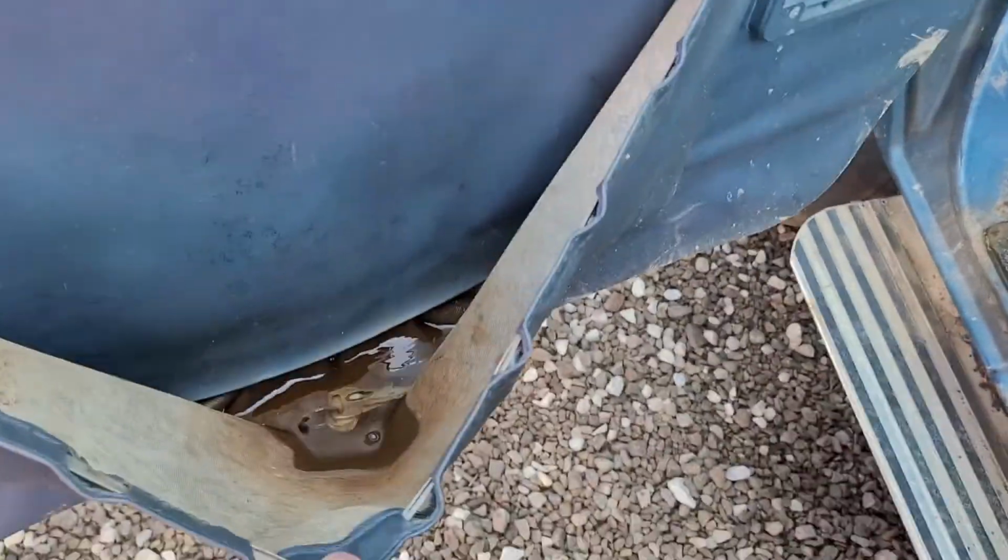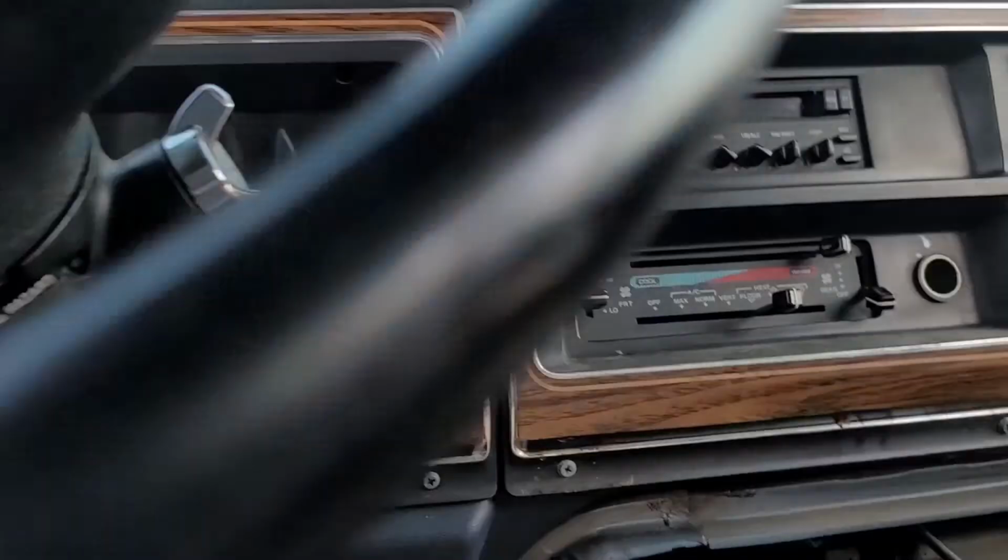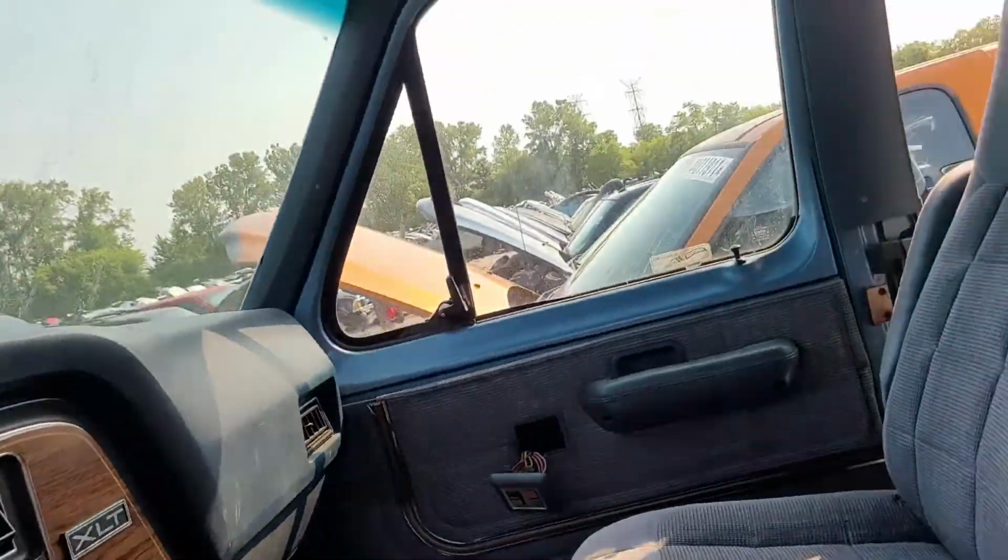It's got old loose pockets and it looks like old original keys possibly. I'm definitely not sticking my hand in that water, so sorry guys.